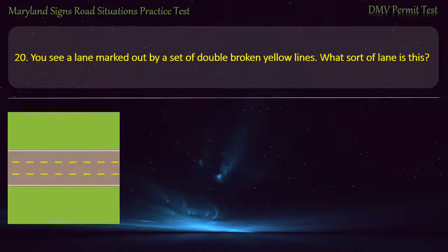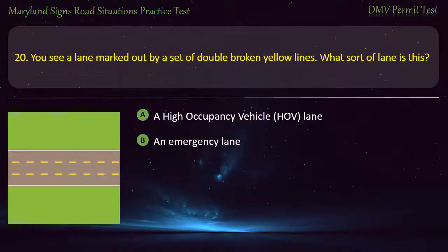Question 20. You see a lane marked out by a set of double broken yellow lines. What sort of lane is this? A high occupancy vehicle, HOV, lane. An emergency lane. A reversible lane. A shared left turn lane. Answer. A reversible lane.